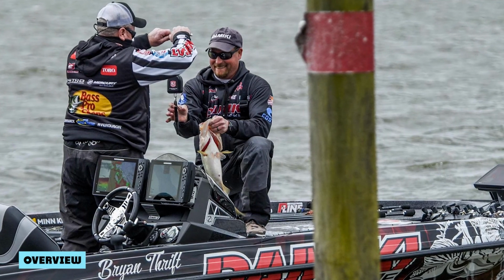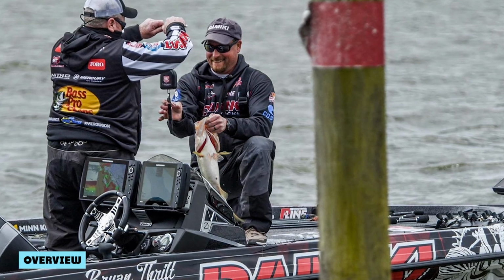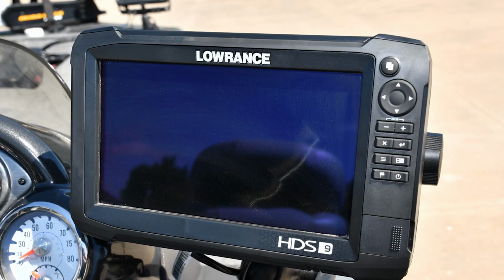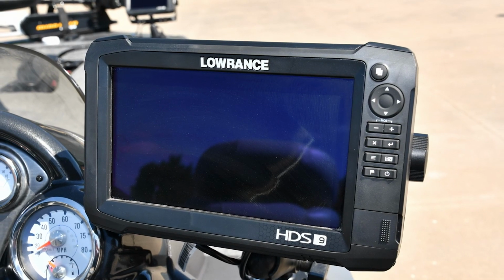Overview: by this point, you should firmly understand the Humminbird vs Lowrance comparison. Throughout the article, we've broken down their line of products, features, price points, and company history. Only you can decide which one is right for you, but they're both industry leaders, so you'll likely be just fine choosing either company.